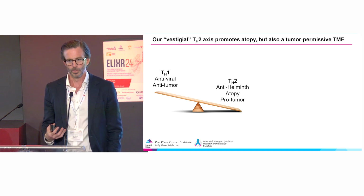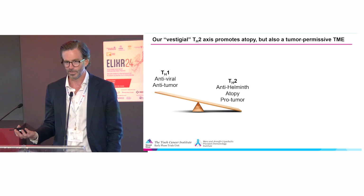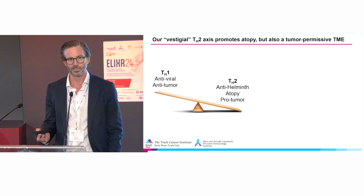In the modern era where we use too much Purell and bleach, we don't get exposed to a lot of parasites, and the cornerstone of the hygiene hypothesis is that lack of use of this type 2 part of your immune system is leading to all the atopic conditions that we're seeing. It's the reason why kids in the US can't have bake sales anymore.